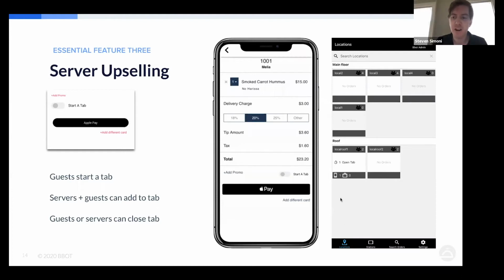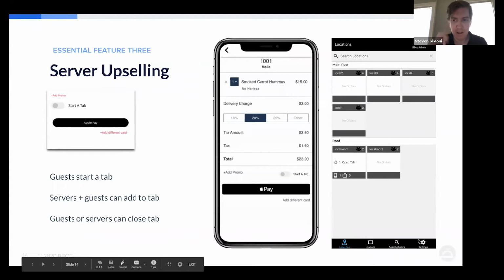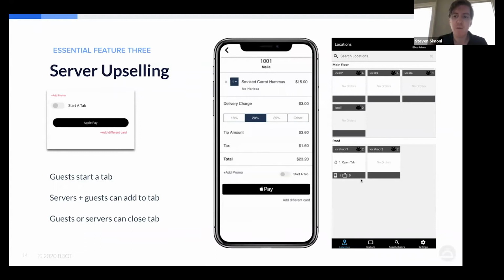On the right-hand side, I'm just showing the Bbot handheld device, but let's say I'm ordering at the roof 1 table. The guest might have an open tab going or a couple orders already in. So with a server upselling capability of your contactless ordering system, servers should be able to come over to that table and create a tab for the guest or add to an existing tab, or just place an order for the guest. Something very natural is a group going out, having a good time, and the server being able to come over and say, do you all want another round of drinks?